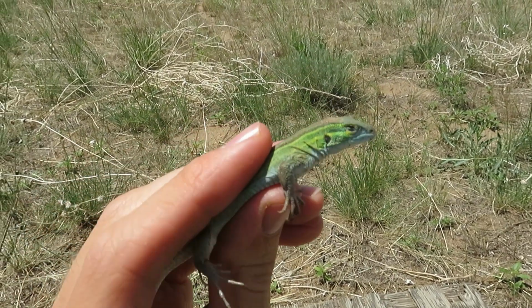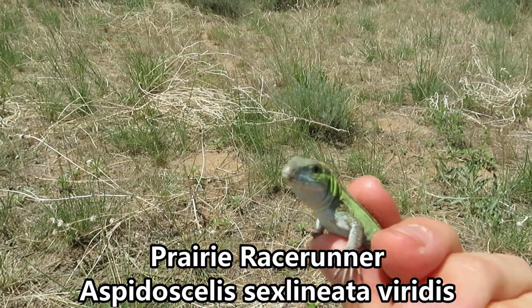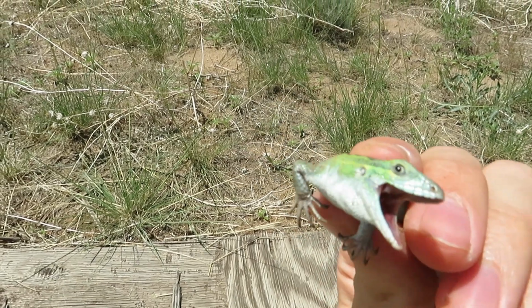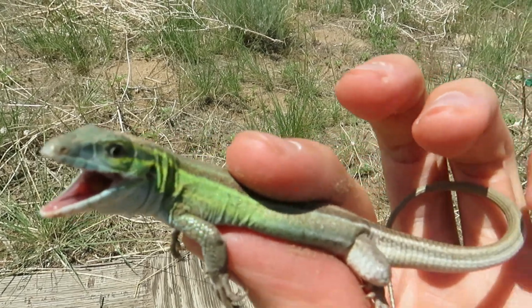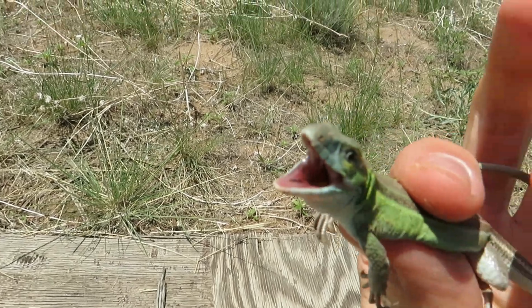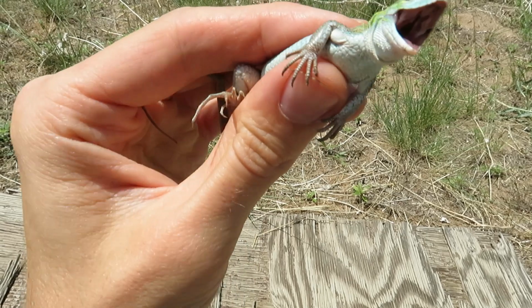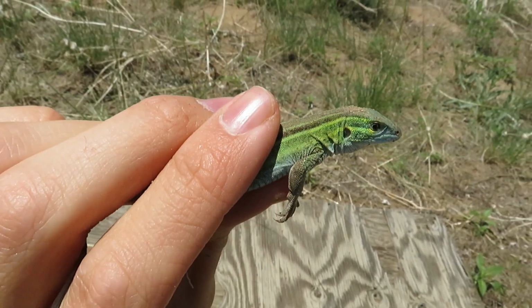Beautiful old prairie race runner. This guy's got some great blues on his head and greens running down his back. He's all ready to bite. See the stripes running down his tail. Yes, hello dude. Yeah, you'll go for that camera, won't ya? Yeah, you will. So, I'll get a photo or two and then we'll let him go.